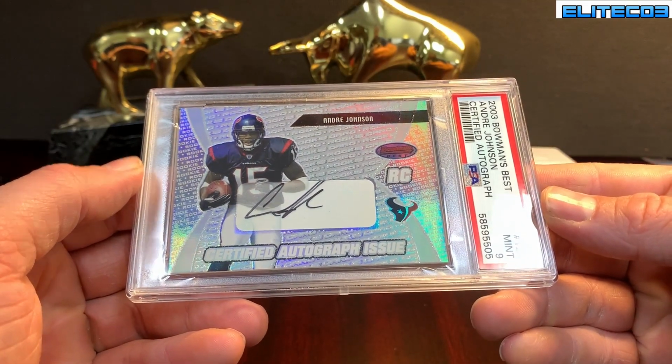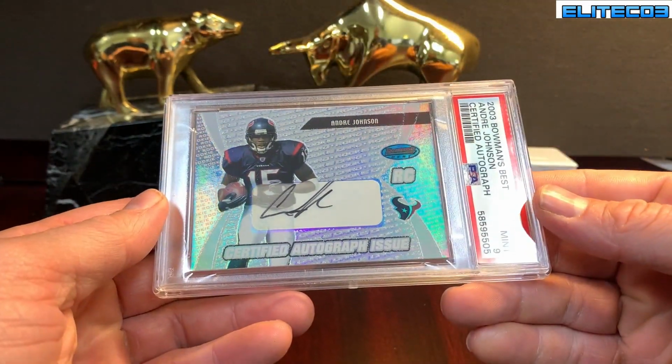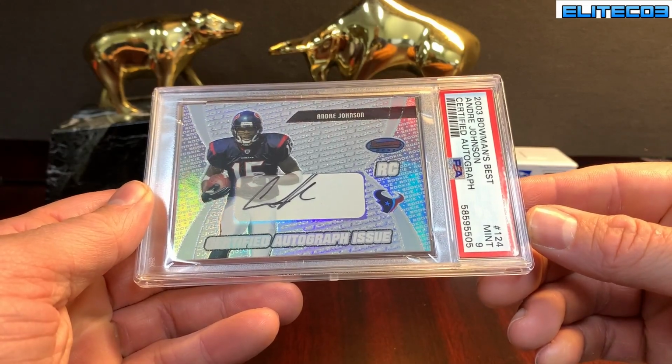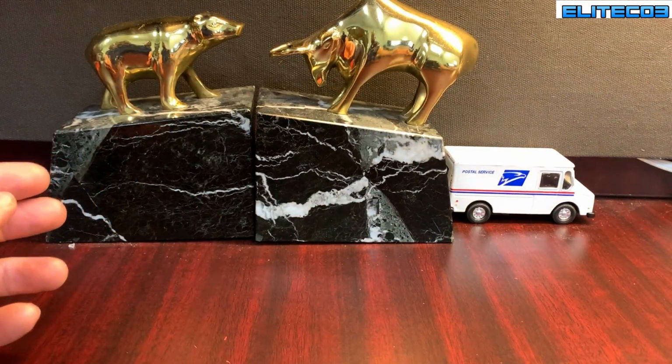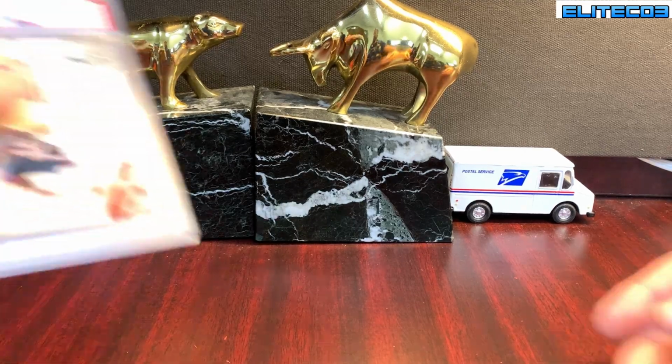This has always been a cool card to me. I used to pick these up raw, like in the fall of 2003. I just thought it was a great card. That long ago. Is that 19? Yeah, 19 years ago. I used to pick that card up, and it was always like 60 or 70 bucks. And I think that's what it's worth now, so it hasn't really moved in value.